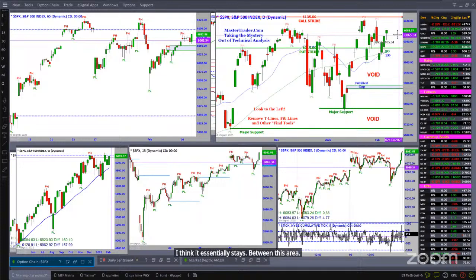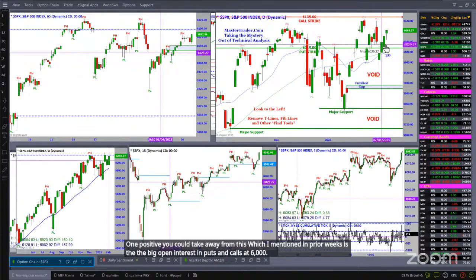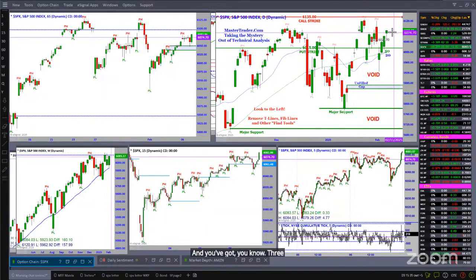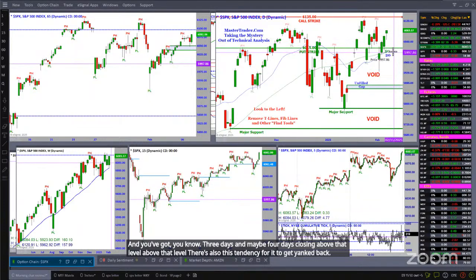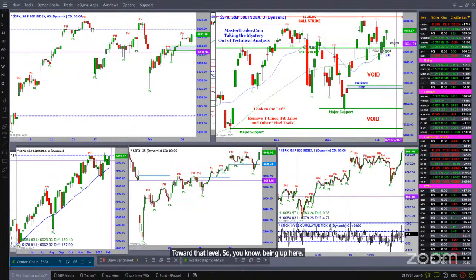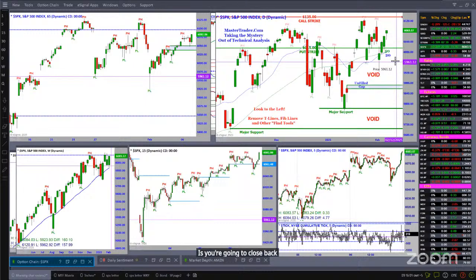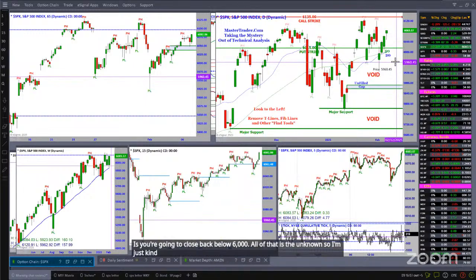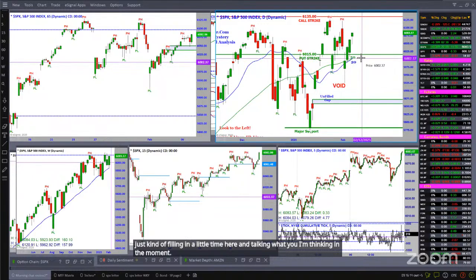So one positive you could take away from this, which I mentioned in prior weeks, is the big open interest in puts and calls at 6,000, and you've got 3 days and maybe four closing above that level, but there's also this tendency for it to get yanked back toward that level. So, being up here, it may come here, and at that point, we'll be thinking, hey, can it make a higher low? Is it going to close back below 6,000? All of that is the unknown. So I'm just kind of filling in a little time here, talking about what I'm thinking in the moment. You got the 20 and the 50 down here converging.